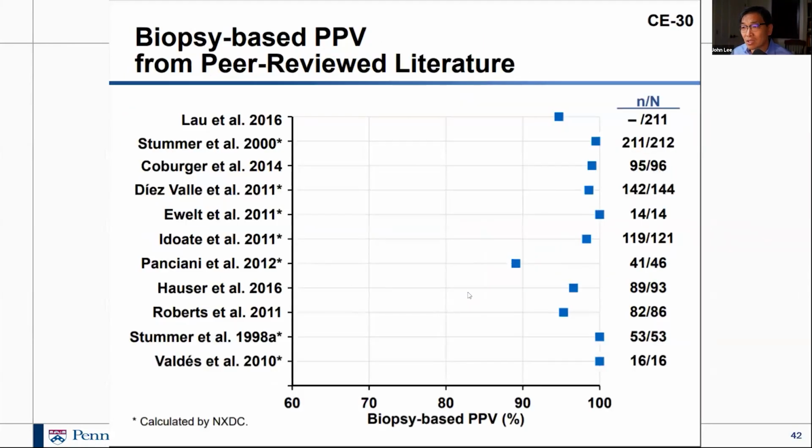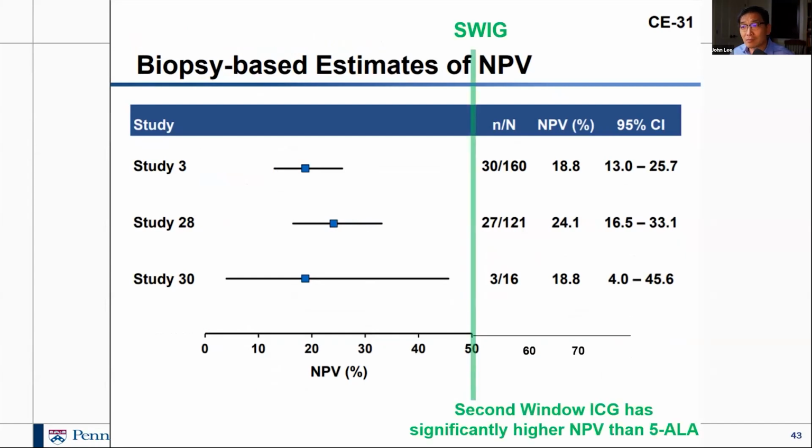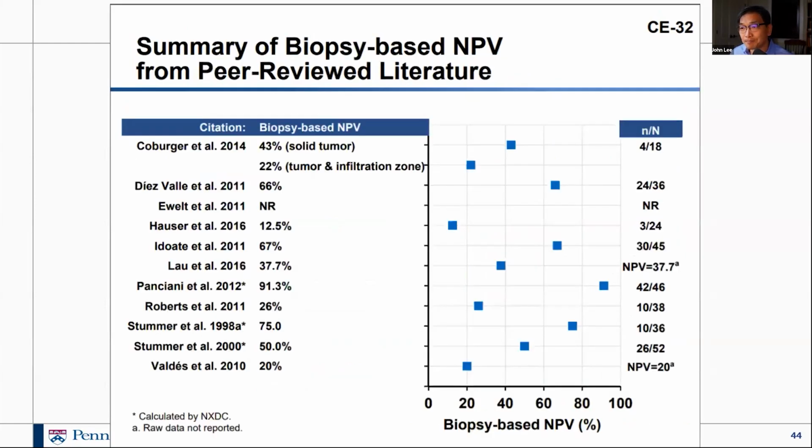However, what was interesting is this is a literature review, not just the 3 pivotal studies that they submitted. And if you look at the negative predictive value of 5-ALA, so if you biopsy an area that has no red fluorescence, the negative predictive value is really low, in the 20 percentiles. Whereas at least my technique with second window is 50%, but it's a flip of a coin. So is it better? It kind of depends.